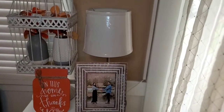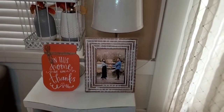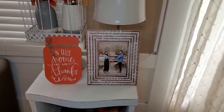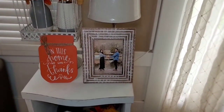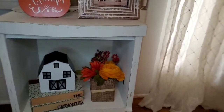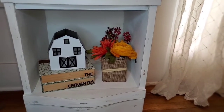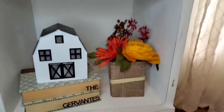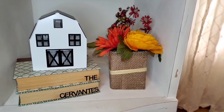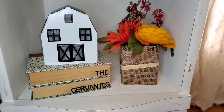Over here I have another bird cage. I need to buy a nicer lamp, so I'm definitely on the search for that. I have a little mason sign that says, "In this home we give thanks." That sign I got last year at Big Lots. It was only $5, and then there's just a picture of us when we took our engagement pictures. At the bottom down here I have some DIY books that I made, and that little barn I bought at the Target dollar spot. And then that little burlap arrangement, honestly I think I got that maybe 2.5 years ago at Dee Dee's. It was really inexpensive. I think it was like $2.99 or $3.99.